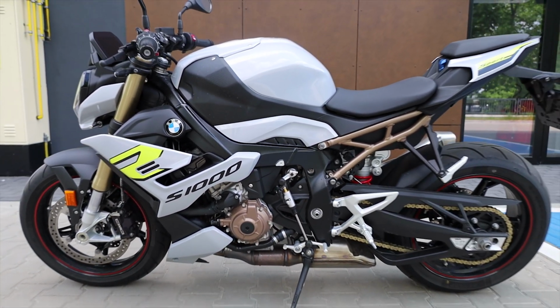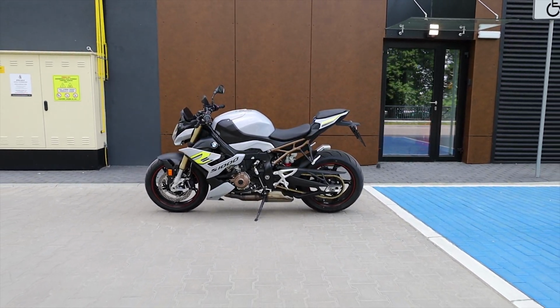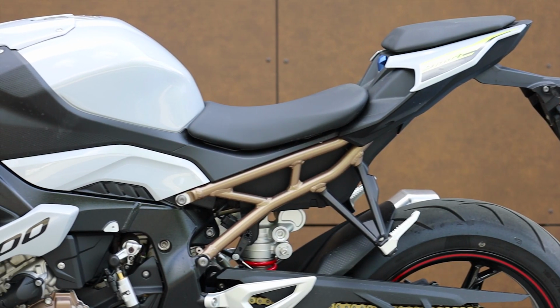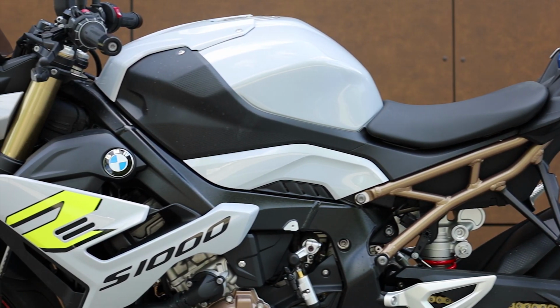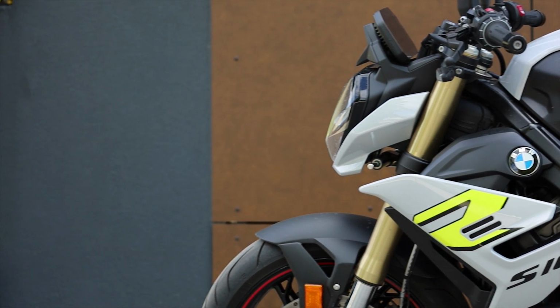Now, who rides a naked bike at 150 kilometers per hour every day? It's not meant for high-speed riding, just like any other naked bike. There's no wind protection, and that's how it's meant to be. This may be important information for you guys, though, I think. So keep that in mind.